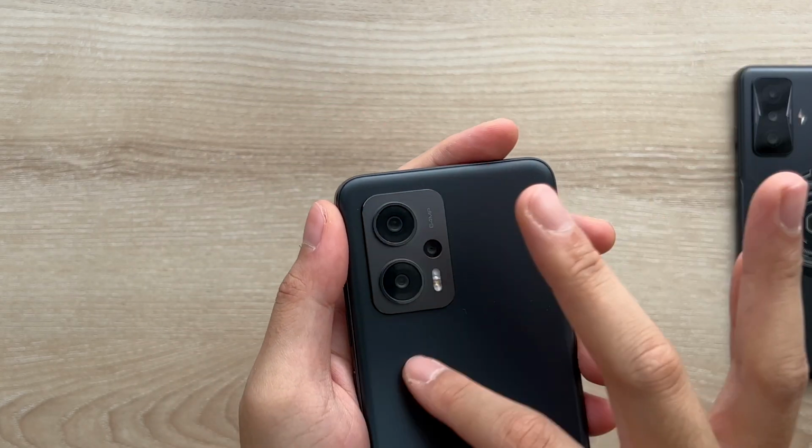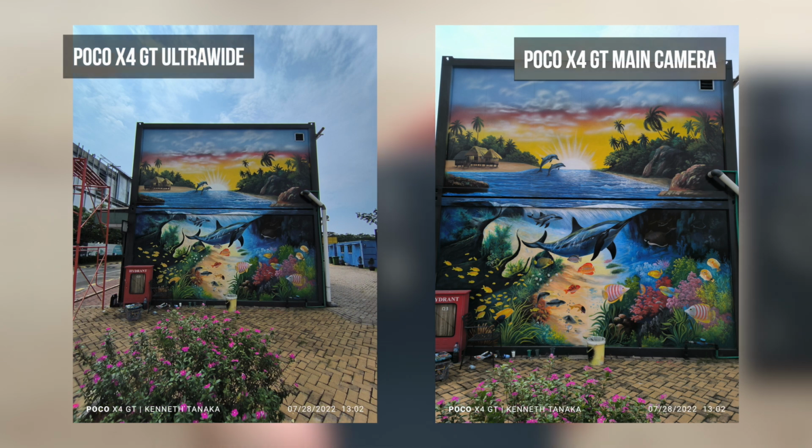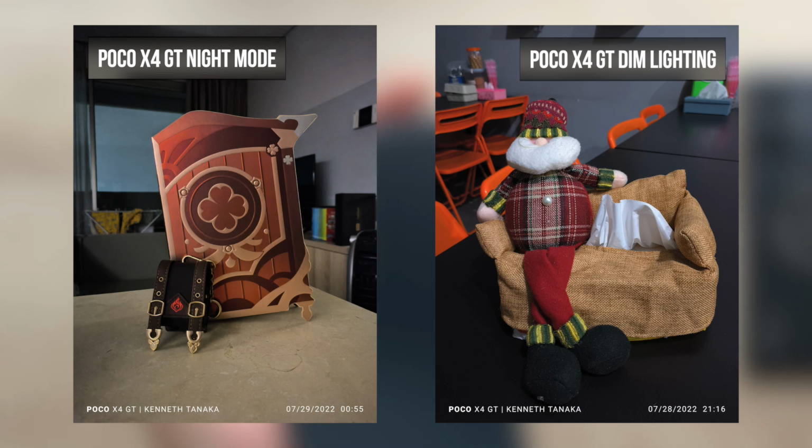Next, since the camera doesn't have OIS now, this similar 64 megapixel sensor is going to struggle more in dim lighting conditions. On bright daytime though, I don't think there's much difference to the F4. They serve their purpose well, which is good enough.